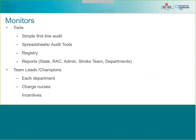The monitors that we used, the tools: you've got to audit every stroke that comes through your department in order to know where you can make improvements and how the outcome is. So a very simple first line audit, and then translate that into a spreadsheet. I became an Excel expert, and it worked for me. It helped me pull stats really quickly. So make your audit tools work for you.